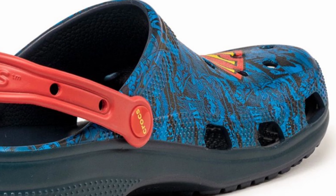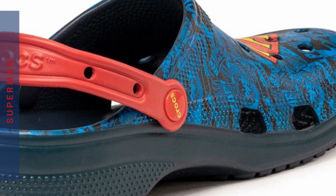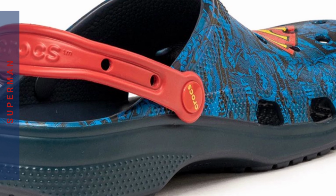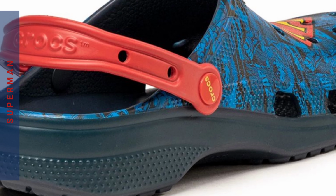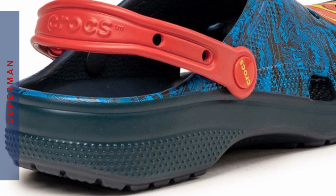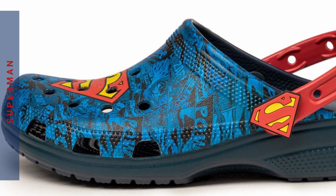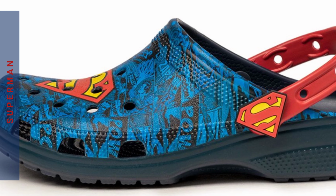A new chapter in the DC film universe is about to begin with James Gunn's next film, which will usher in the third iteration of Superman in the 21st century. As the movie's merchandise begins to appear on our desks, the Superman X Crocs classic clog will be available weeks before the film's premiere. The generation-spanning element becomes even more significant.